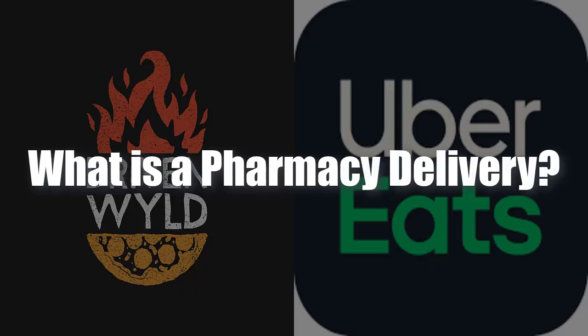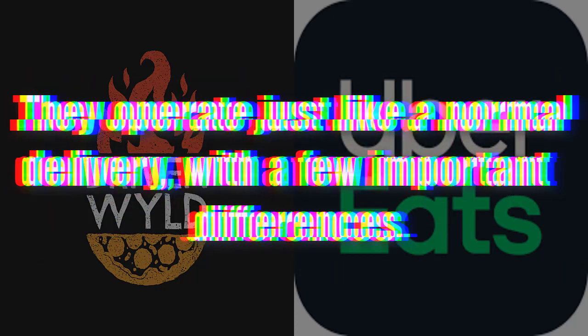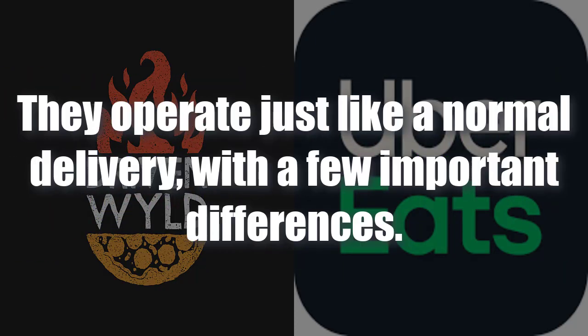What is a pharmacy delivery? Pharmacy deliveries are for prescription medication. They operate just like a normal delivery with a few important differences. You mean the fact that a doctor's gotta give you a prescription to actually have it delivered? Yeah, I think there's a few important differences there.